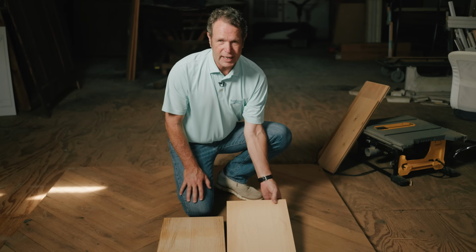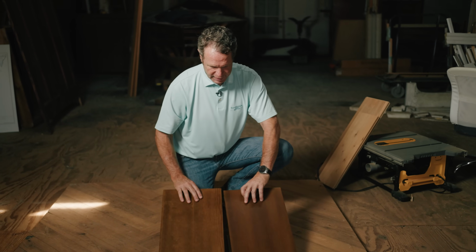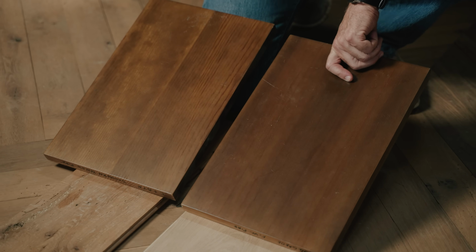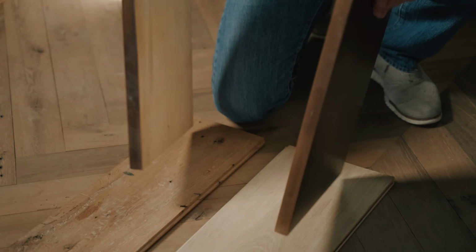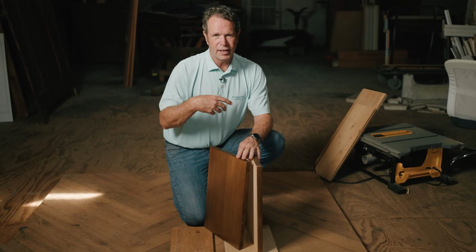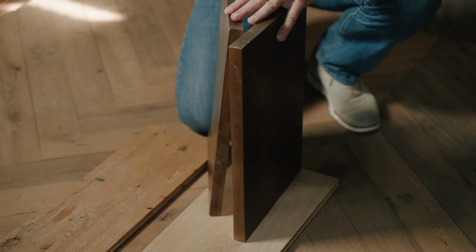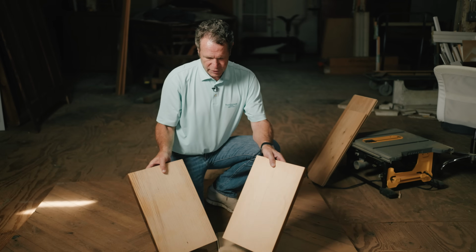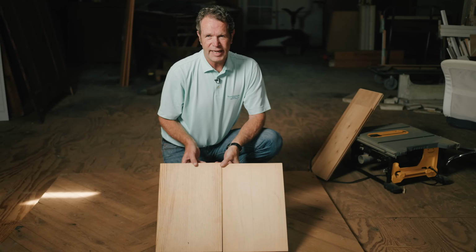Now, the other thing, I did a whole video on staining, and I talked a little bit about dyes. Both of these boards have been dyed, okay? That means an aniline dye, a chemical dye, has been put on it, and there's no stain. Remember, stain is a pigment: you've got a carrier that moves the stain, the carrier evaporates, and you're left with pigment. It can cause the wood to get cloudy. It can cause the wood to lose its color. So especially with the pines, they are very hard to stain. They get very cloudy.